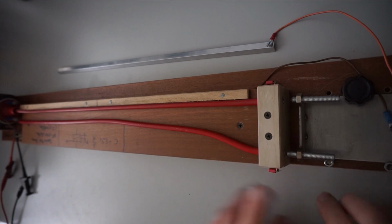Keep an eye on this spark plug gap here, which I pre-adjusted to roughly 1 mm as on typical spark plugs. Now, let's see what happens.